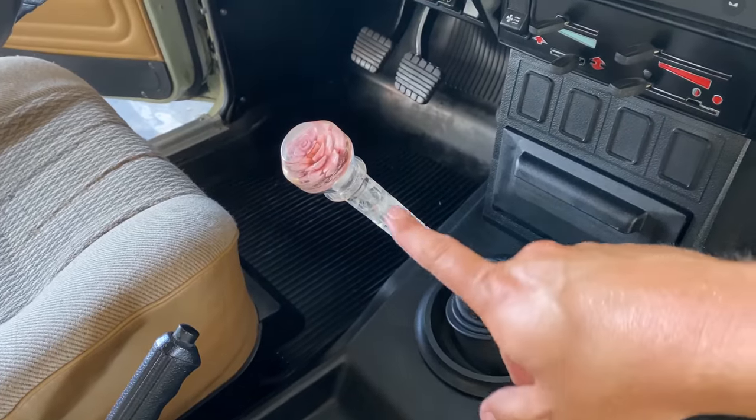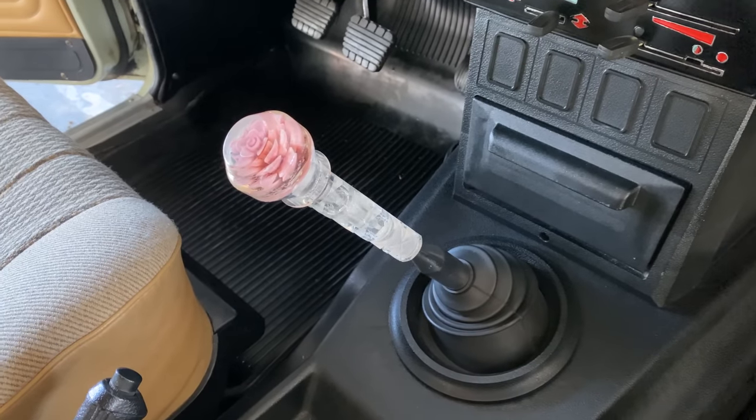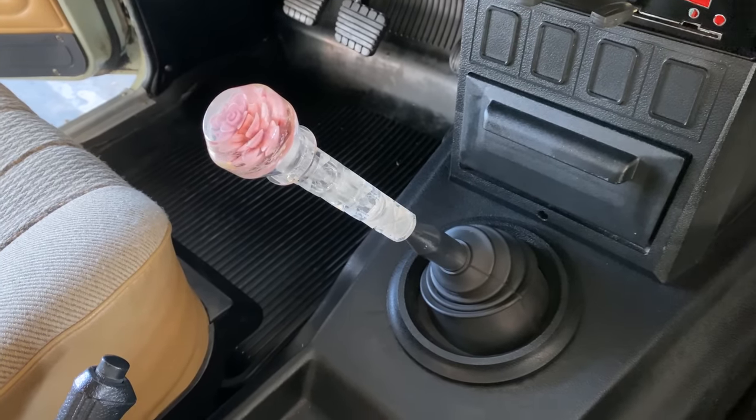And next up, also in the center, a clear focal point in this interior is the gear lever, which you can see has a flower in it, and it's clear. This was not a factory item, of course. This was an embellishment added later, and it gives the car a little more flair than it already has.